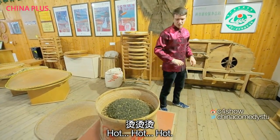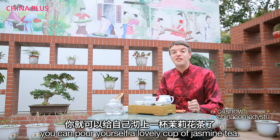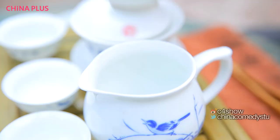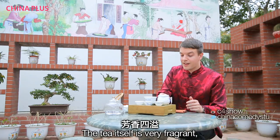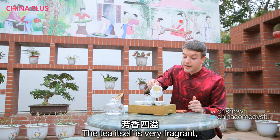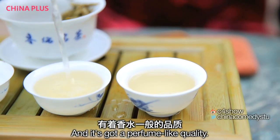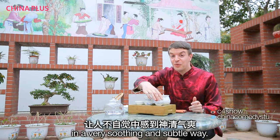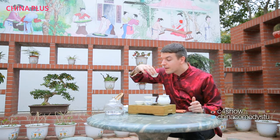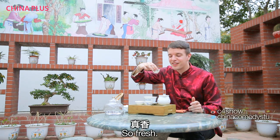Hot, hot. And after all of that process, you can pour yourself a lovely cup of jasmine tea. The tea itself is very fragrant, it's very clear, and it's got a perfume-like quality. Not in a negative way, in a very soothing and subtle way. Oh, so fresh.